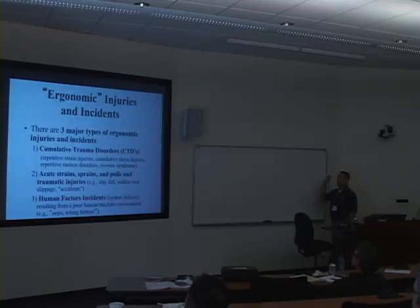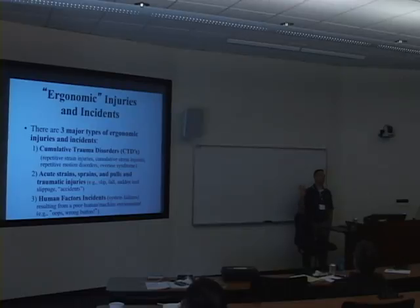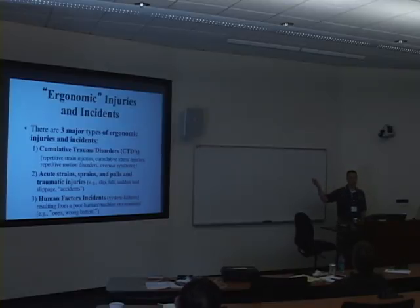So this is, in my world, ergonomic injuries and incidents are of 3 types. All right, one is cumulative trauma disorders. That's overuse, this sort of thing. They have the best public profile, because you always hear about carpal tunnel, low back pain, these sorts of things. But there's also these acute strains, sprains, pulls, and traumatic injuries.